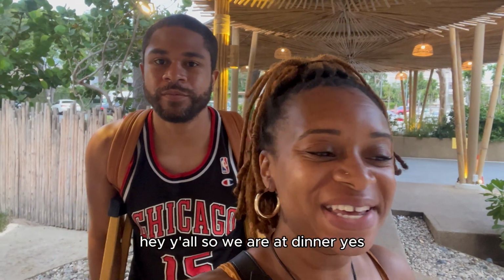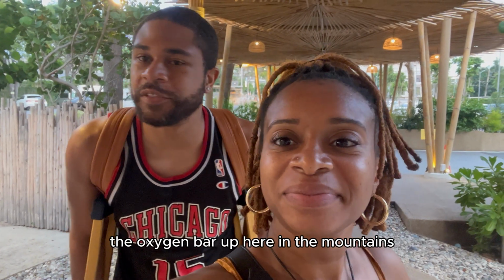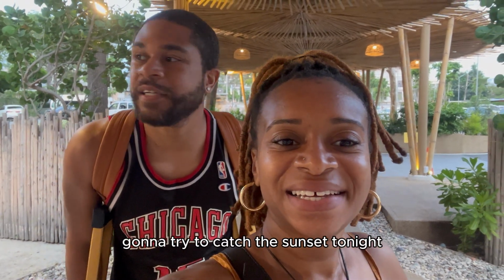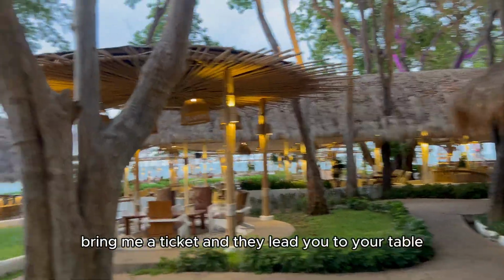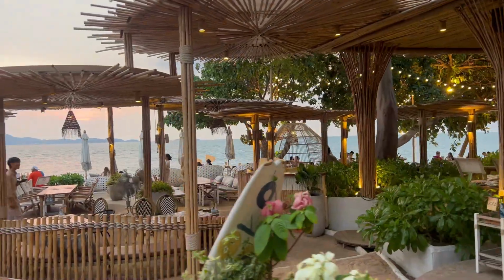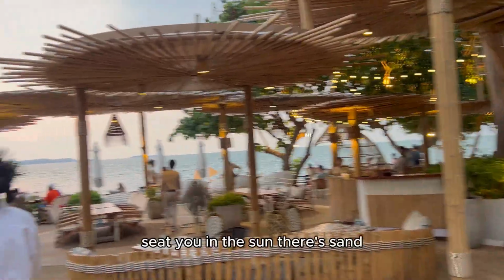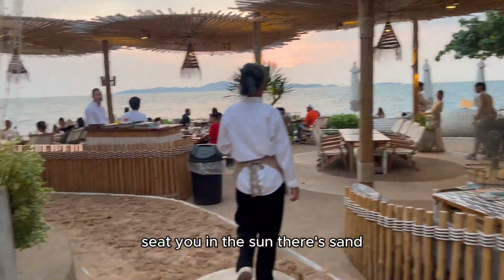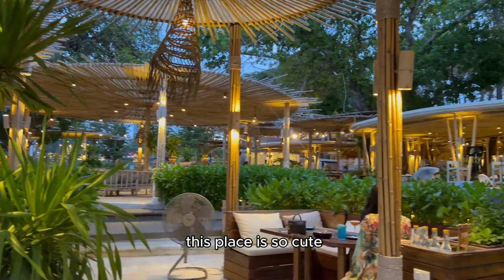Hey y'all, so we are at dinner. Yes, the Oxygen Bar up here in the mountains. Gonna try to catch the sunset tonight. It's a little overcast, but we're gonna see what we get. Let's head in. They give me a ticket and they lead you to your table. Sit you in the sun. There's sand. Our last night in Pattaya. This place is so cute.